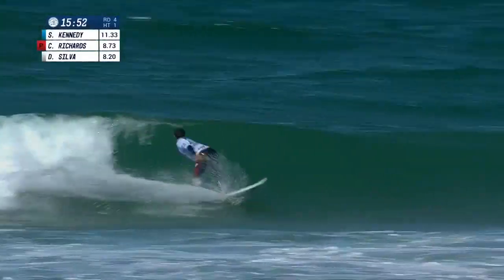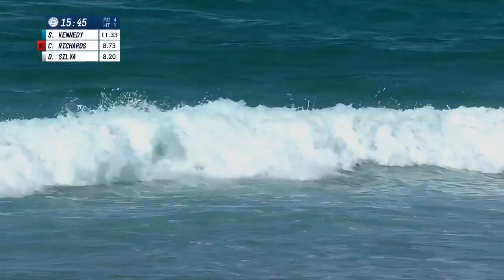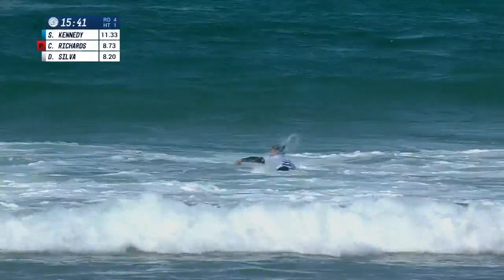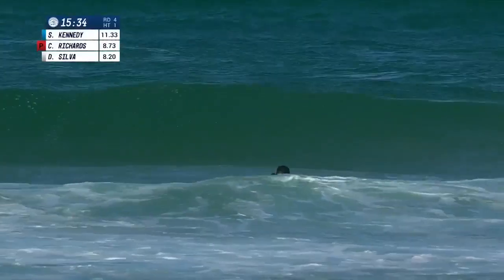Wipes all the speeds off now. Re-accelerates, little rail grab, but now it's smooth transitions as he just links that together. Wow. Lots of board speed there for Silva. Well, Silva down in 3rd spot. Not where you want to be, needing a 5.64. 2 guys move through. 1 unlucky surfer will be eliminated in this round.